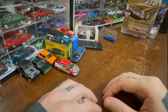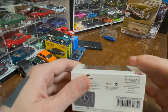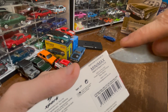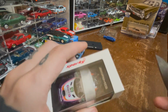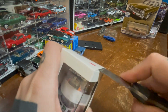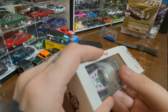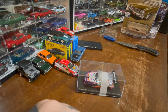I guess it's a crapshoot. I've had bad luck with all these brands, so let's do Sparky. This is an AMG GT3. What am I doing? I'm cutting under it? How do they want you to get into it? They've glued the... Oh, God damn it. I wonder if they have enough packaging.